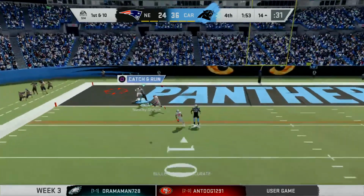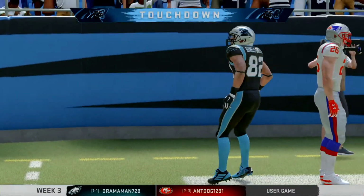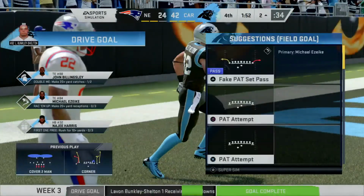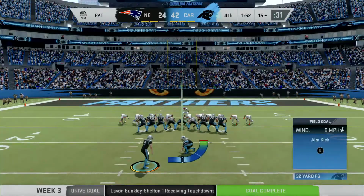Inside the red zone here, they'll look to throw. He's got it for a Panther touchdown. A 14-yard touchdown. And the Panthers, they widen their lead. And this is obviously quite a performance.